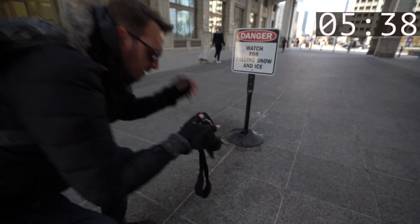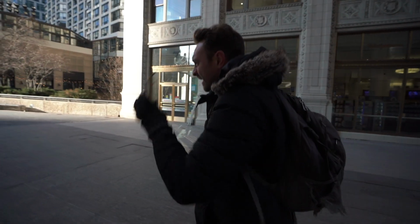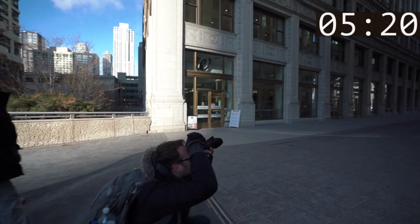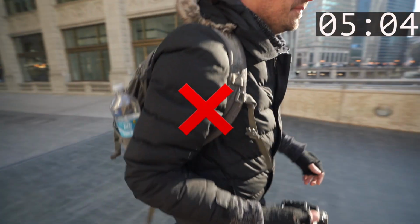Did you shoot anything? I was trying to get the sign, but it's not as interesting as I thought. It'd be better on the super wide lens, I think. Yeah, that's 24 max, right? Yeah, 24. Who is gonna get the most epic shot today? Such cool architecture here. Again, not wide enough.